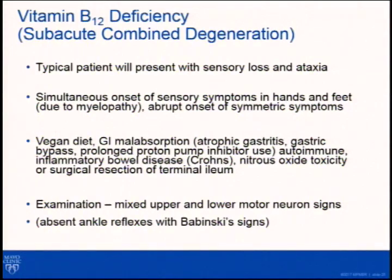And the B12 neuropathy can be just a distal sensory type of neuropathy, but because there's often association with the posterior columns and the corticospinal tracts, they can present also with ataxia. And due to the myelopathic involvement, patients may often complain of simultaneous onset of sensory symptoms in their hands and feet. And so that can be a nice clue, because most neuropathies, being length dependent, should start in the feet and don't progress to the hands until they're quite prominent there. So the onset of both together can be a helpful clue.